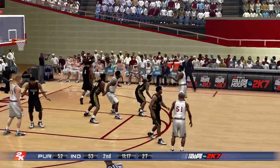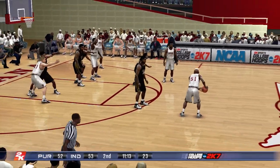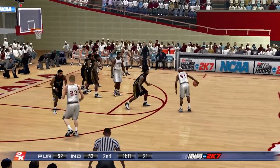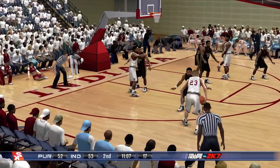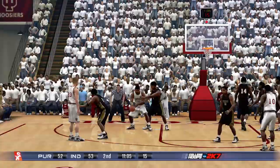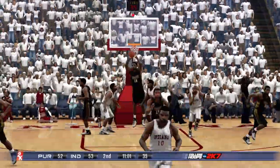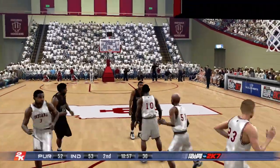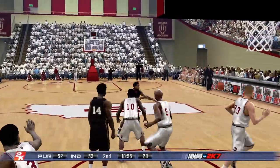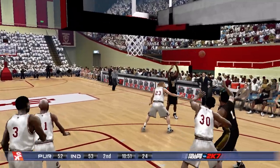Passes it to the perimeter. Number 30 catches it, right wing. Swing pass, perimeter. Number 30. Backs him down. Number 14 corrals it, and that's his 8th rebound of the contest. Number 14 grabbed that rebound with his elbows high, using a little intimidation.